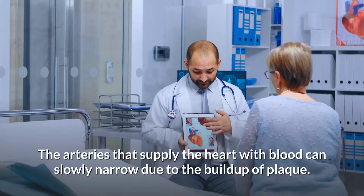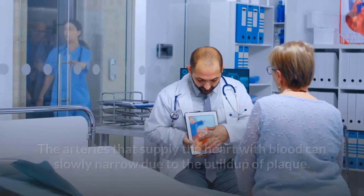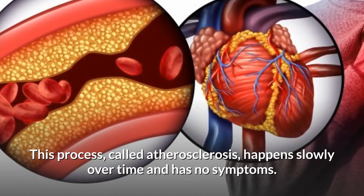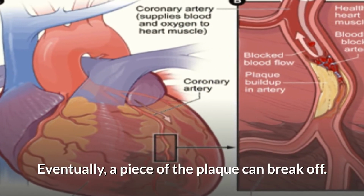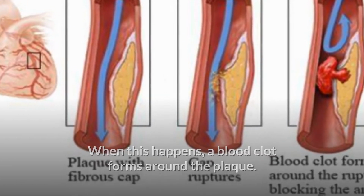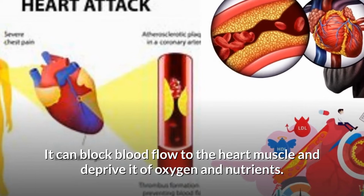Heart attack can be caused by symptoms of high cholesterol. The arteries that supply the heart with blood can slowly narrow due to the buildup of plaque. This process, called atherosclerosis, happens slowly over time and has no symptoms. Eventually, a piece of the plaque can break off. When this happens, a blood clot forms around the plaque. It can block blood flow to the heart muscle and deprive it of oxygen and nutrients.